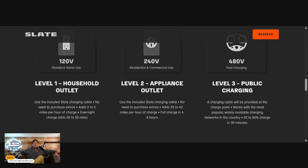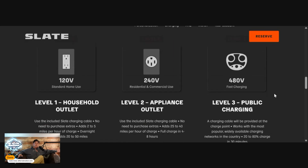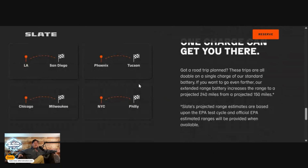Or you want to go to level 3 public charging, which will be provided at the charge point. Works with most popular, widely available charging networks in the country. 20% to 80% charged in 30 minutes. So that's probably more like what people want in a charger. But once again, remember, charging can be expensive. I do like the fact that they're going to have an app with this thing. You can see here the little charging port there. It's kind of interesting. I do find some of the other brands where they hide it in the taillights and stuff more interesting to me. But they are going to have a nice network, it says, that will allow you to know where to charge. And they're big with commuting. So I did find this kind of interesting.